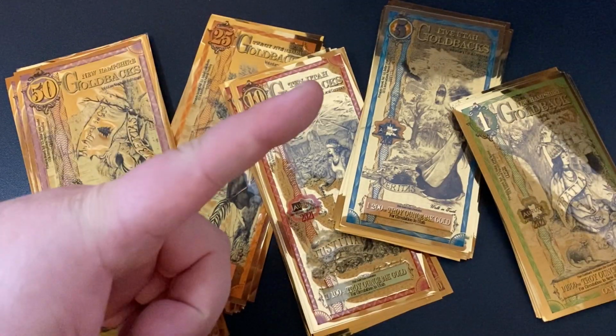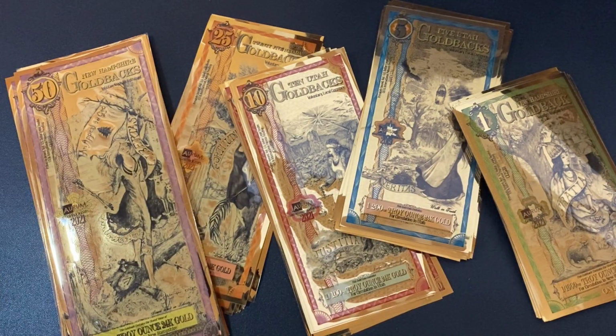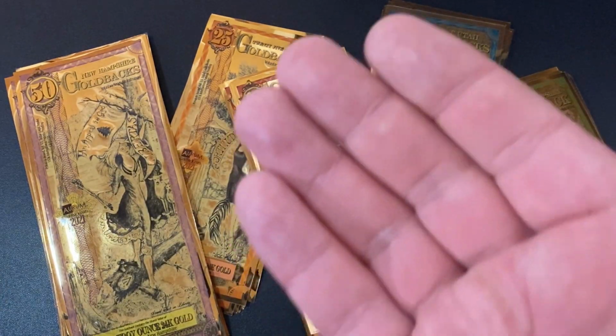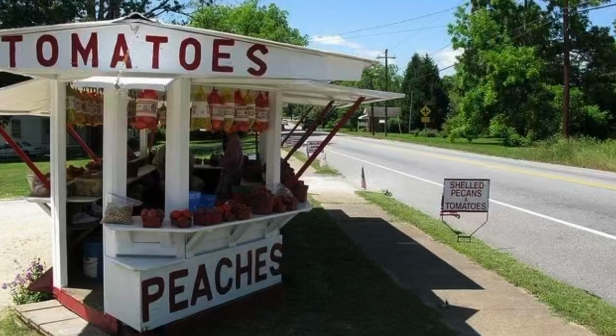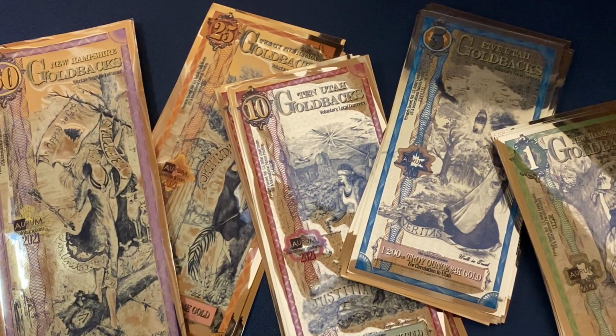Tip number 1 is to make sure you always have some Goldbacks on you in case an opportunity to spend them comes up. Let's say you're driving past a fruit stand on the side of the road and you stop and you want to buy some fruit and they're willing to accept the Goldbacks. There's nothing worse than having to say, I need to go home and grab my Goldbacks real quick. Can you hang on a second?